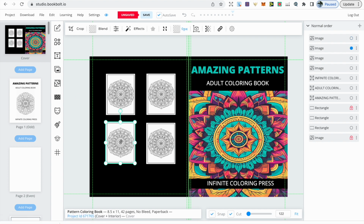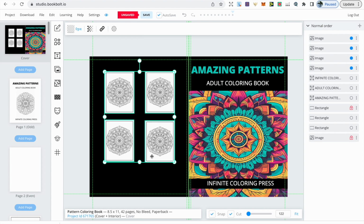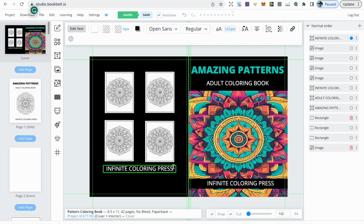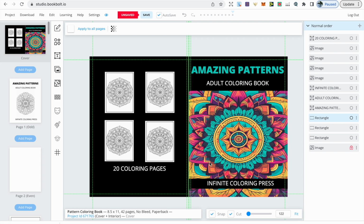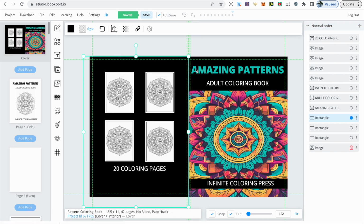Then what we can do once you are happy with everything is just add some text underneath, just indicating how many coloring pages there are or whatever information that you want to give. We also just want to quickly change the opacity of the background to ensure that we're not writing over anything important, such as the barcode.